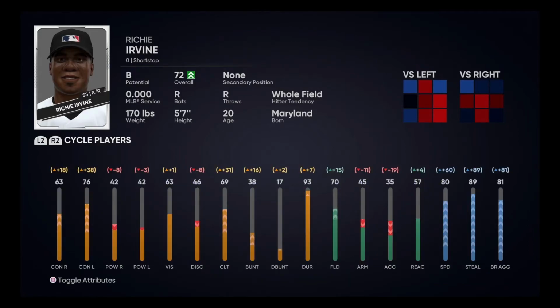Working on in the snake order, we are going to be starting with round number 6 pick, Richie Irvin. That ended up being a pretty good pick for us, as this guy was the last one that we picked in the draft, and he is definitely ready to play at the major league level. Already a 63 against righties, a 76 against lefties. He's going to be a B potential righty and a 72 overall. Absolutely insane. Good vision already at 63. Power is not too bad. He kind of resembles a little bit of a Kevin Newman, but with speed.